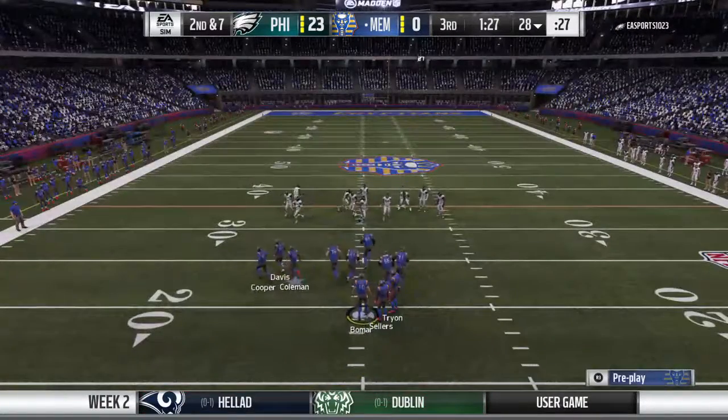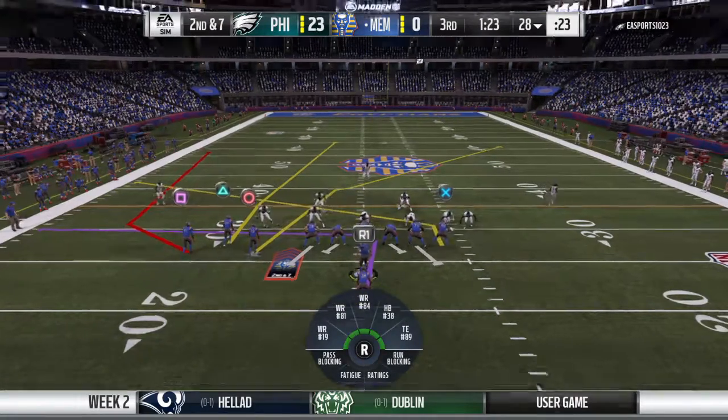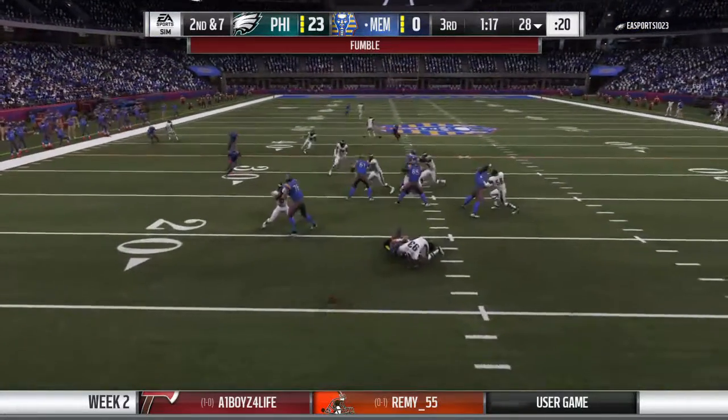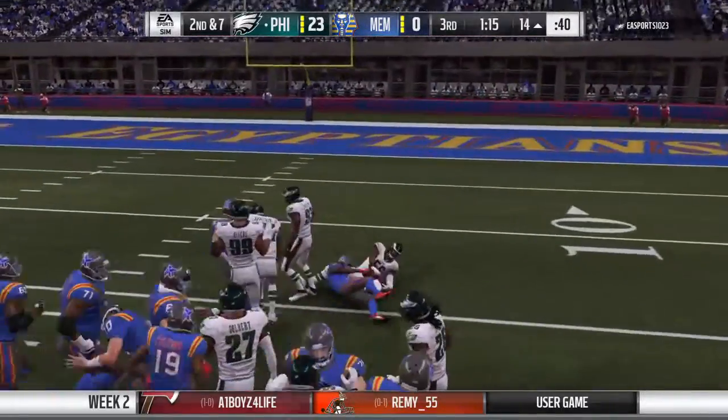Here's 2nd and 7 now from the 28. From the shotgun, he'll look to throw. Nowhere to go here. He lost the football. And the Eagles have recovered.